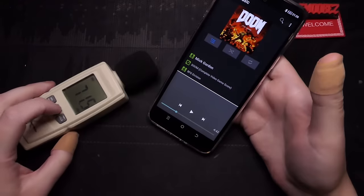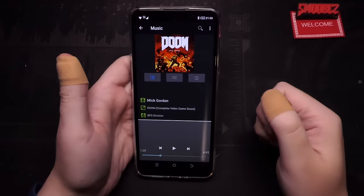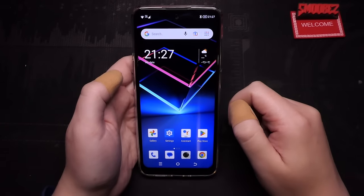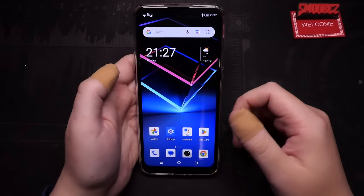I'll give it a pass. It's loud, a bit lacking while at the highest volume. That's probably because of best loudness as well. If the top earpiece worked as a secondary speaker, I would have had a lot more to talk about, but otherwise it's just a run-of-the-mill average speaker that I've probably seen on 20 other devices before.